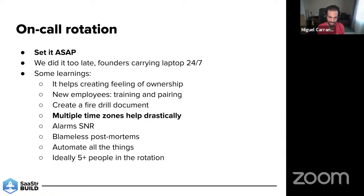So yeah, just try to make sure that there's good training and documentation for people to be prepared, maybe pair with them during their first rotations. Yeah, follow best practices. Try to make sure that your alarm signal-to-noise ratio is good. You do blameless postmortems. This is very important.